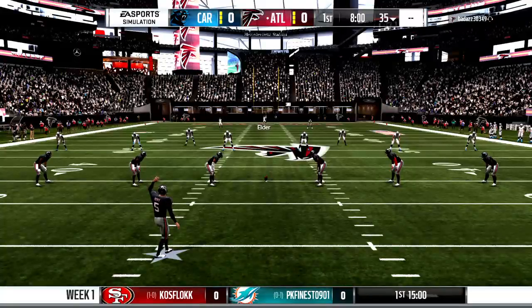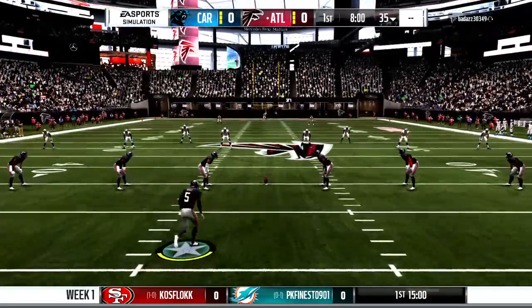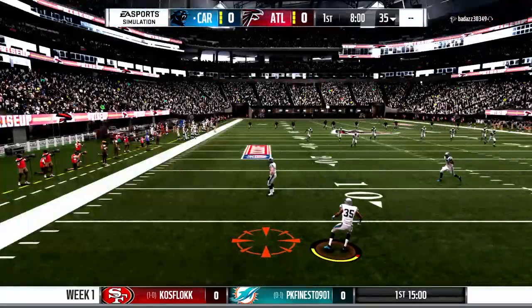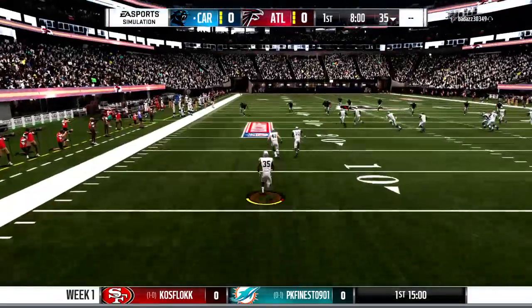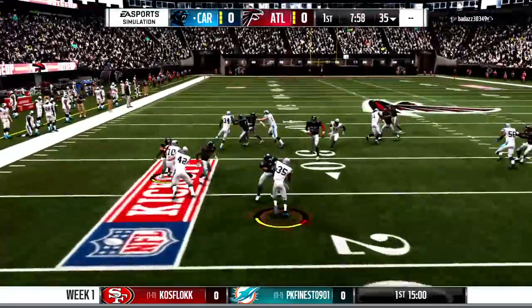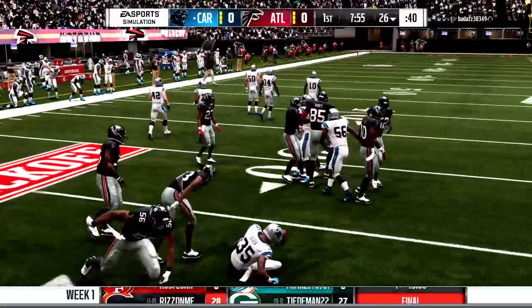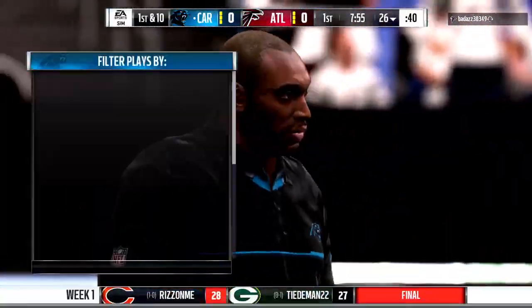The battle between the Carolina Panthers and the Atlanta Falcons. This is taken at the 3. And he'll get it up to about the 26-yard line, just across the 25.